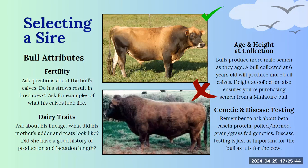specifically BVD, bluetongue, and IBR can be spread, and trich. We know trich can be spread. Once the straw is frozen and thawed, those diseases are still viable and could infect your cow. So you don't want to buy straws from a source that hasn't taken the time to correctly test and make sure that your cow's protected.